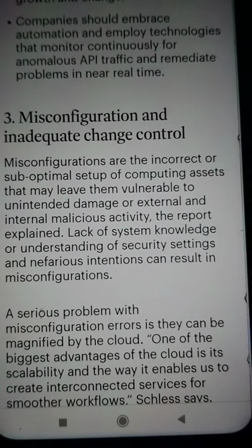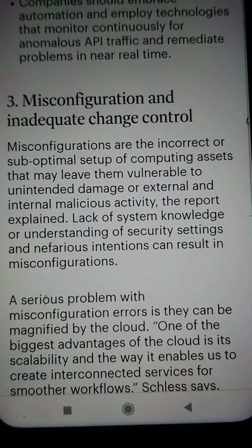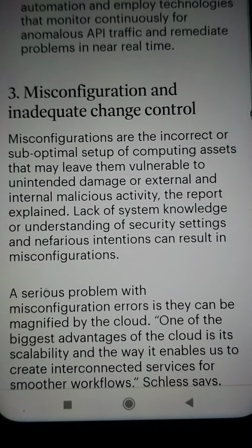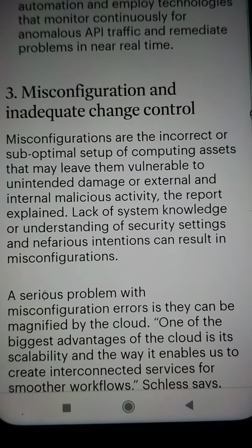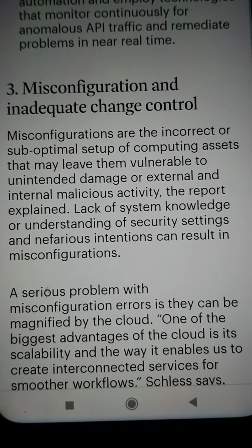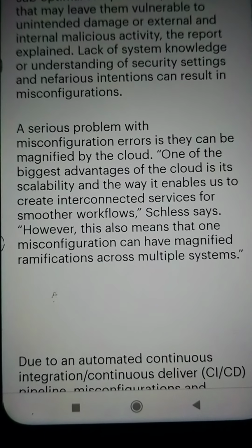Number three is misconfiguration and inadequate change control. Misconfigurations are the incorrect or suboptimal setup of computing assets that may leave them vulnerable to unintended damage or external and internal malicious activity. The report explained lack of system knowledge or understanding of security settings, and nefarious intention, can result in misconfiguration.